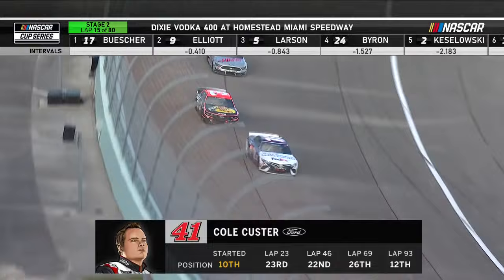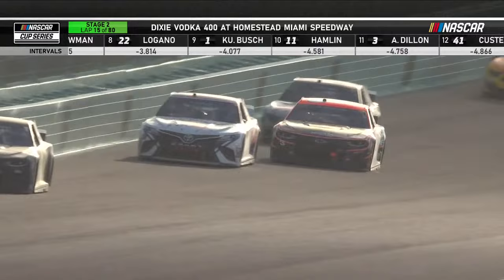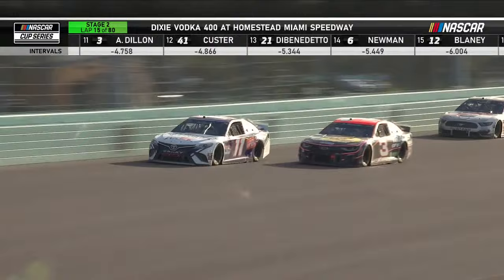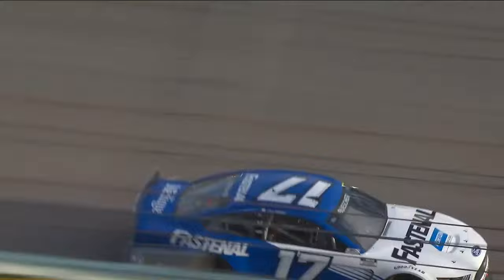Cole Custer right with them, holding 12th. And you're starting to see some shade down in turns 1 and 2. That's going to bring that track temperature down. That's going to bring a little more grip. As that sun goes down, more and more grip's going to change the complexity of this race. Chris Buescher, your leader, over Chase Elliott, Kyle Larson, William Byron, and Brad Keselowski. We're going to take you Fox side by side.